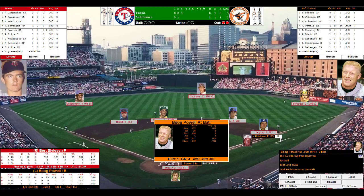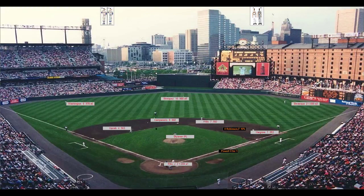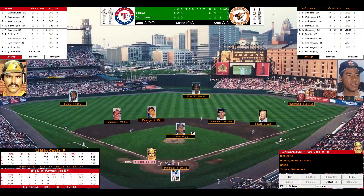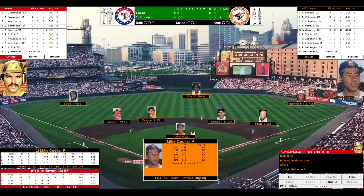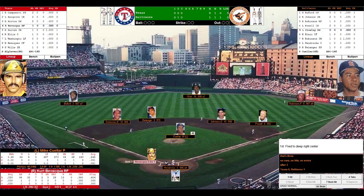He's 0 for 1. Ellis goes through the signs. Blyleven nods his head. The windup and the pitch to Powell. Powell sends that ball, and making a wonderful running catch in shallow left center is Juan Benitez. Inning over. Benitez got a quick jump on that. Great play by Juan. We go to the top of the fourth, still 1-0 Orioles. 2 up for the Rangers, Bavacqua, Hera, and Ellis. Kurt Bavacqua 0 for 1 today. He gave the ball a ride, but it was caught in deep right center field.